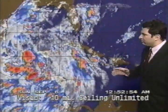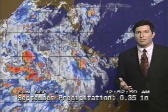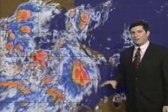So again, there is a lot of unsettled weather here. It is possible we could see something develop in the next few days. So please do stay tuned to The Weather Channel. We'll let you know if anything should develop.